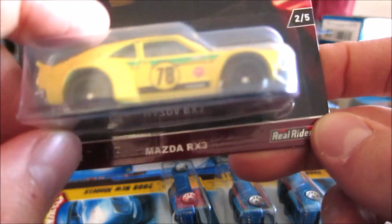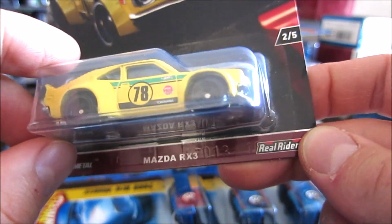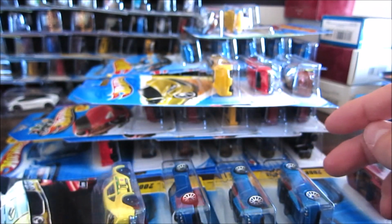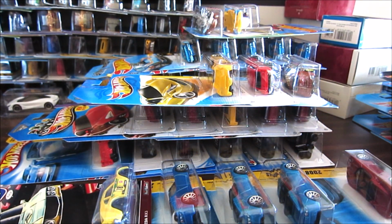Nice. Then I got this Mazda RX3 Real Riders. Yeah, I really wanted this one. Yellow. That's the first one in my collection. Alright. Let's open this package right here.